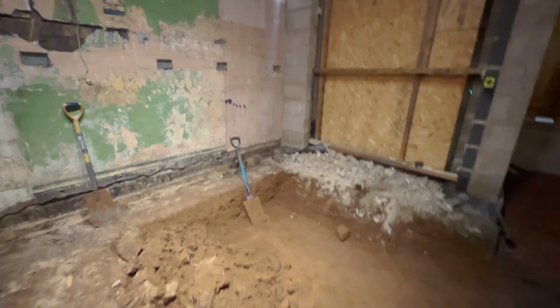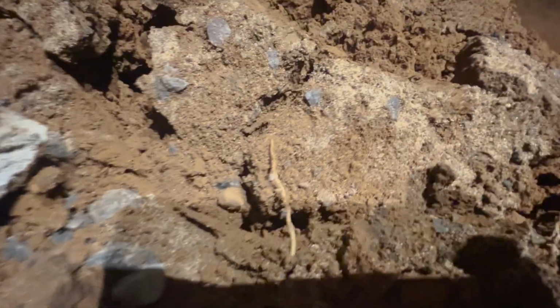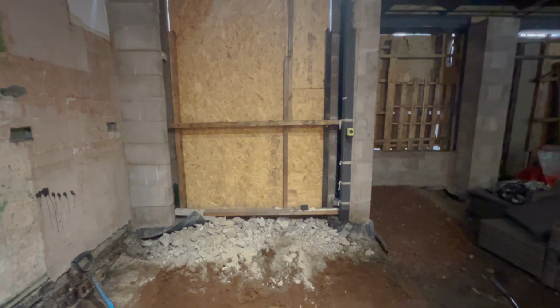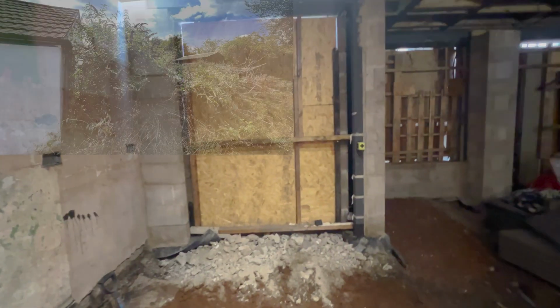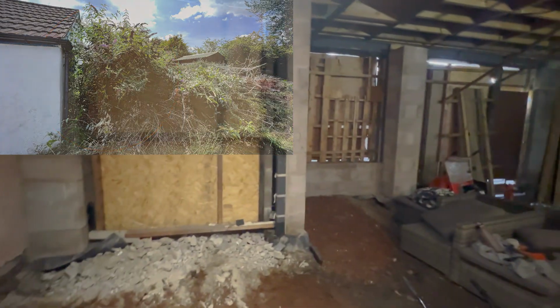Okay guys, so just a quick one. We're all the way over here now. We're still finding roots in the soil. Now, the reason we're finding roots in the soil by here, which is about 3 meters back from that window, is because where the kitchen window used to be behind this board, there was a small tree, probably about 1.5, 2 meters tall, and it was blocking all the drains, and it had come up the foundation, and it actually started growing up the wall in this corner by here.